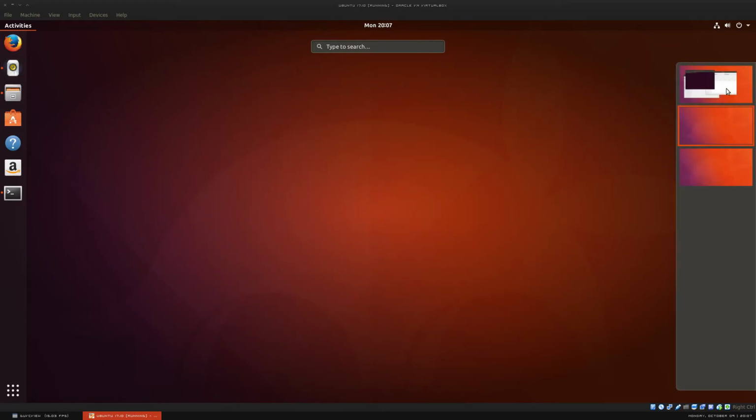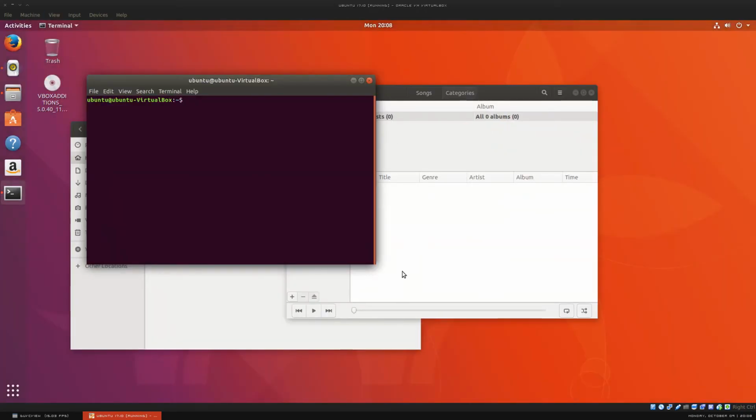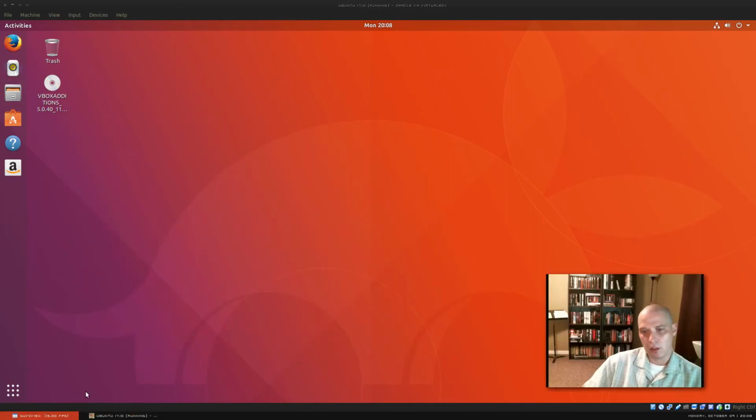I'm going to put everything back on the first desktop because I really don't feel like switching between desktops, but I just wanted to show you how that worked, especially for people coming from Unity. The Genome desktop environment works a little different. Not a big difference. I mean, you're not going to feel out of place in Genome if you're coming from Unity, especially the way Ubuntu has laid everything out here. Having that sidebar on the left, I think that provides a little familiarity to longtime Unity users.